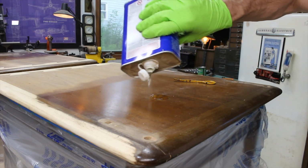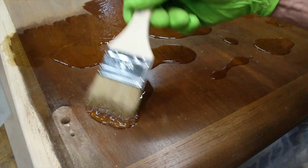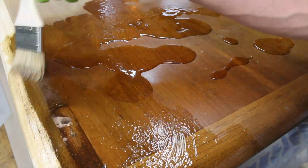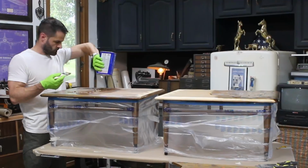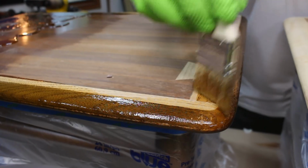I'll apply Quick Strip Premium Stripper to remove the remainder of the old finishes from this table, and I've taped the underside of this table as you saw earlier in the video. This will prevent any stripper from falling through the holes where the dowels are placed. I also covered the base of these tables in order to preserve the original finishes on the legs.